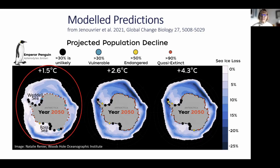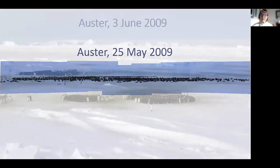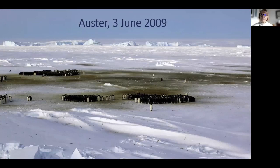In light of recent events, the notion of climate refugia in the Weddell and Ross Seas really needs to be tested further. While we can learn a lot from satellite images, ground visits provide information that cannot be gained from space, especially in winter. For example, in May 2009, all appeared well at Auster, as large numbers of penguins had gathered. But just 2 weeks later, ice breaking off a nearby iceberg caused significant disturbance and major egg losses, and many birds left well before the season was over.